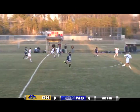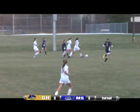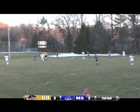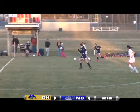Lydia takes it out wide. Moves it to Maya. Maya straight to the middle. Very nice play to Taylor. Back to Maya. Maya gets it, crosses it. Good defense by Meredith Smith. Clears the zone. Morgan Smith comes out, recovers it, gets around her player.